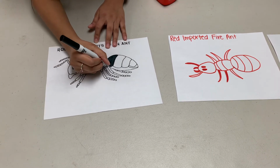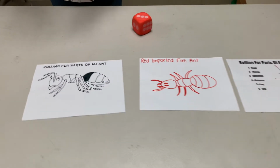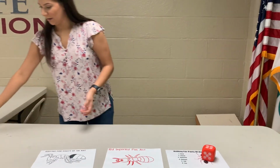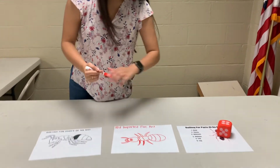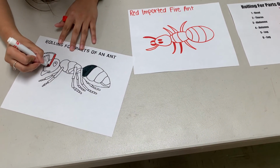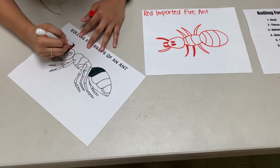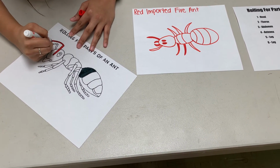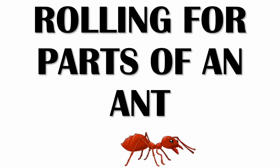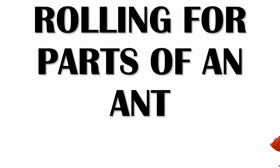Let's roll again. I got number 4, which is an antenna. So you can color in one of these antennas, whatever color you desire. Like that. So you can play this along with your family members or your siblings, and once you color in all the parts, you have won the game.